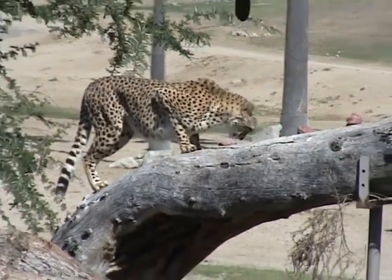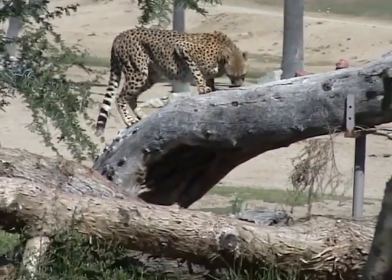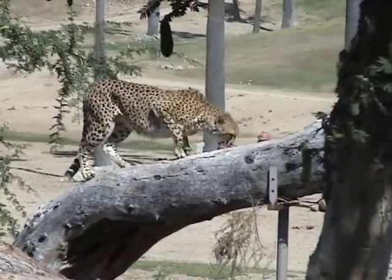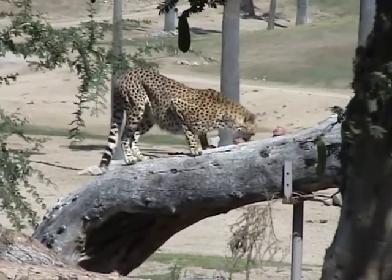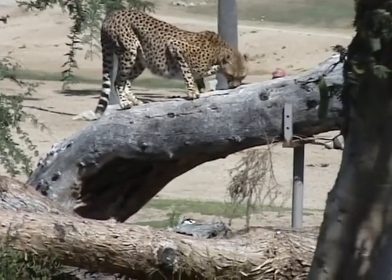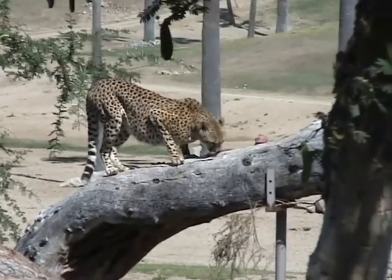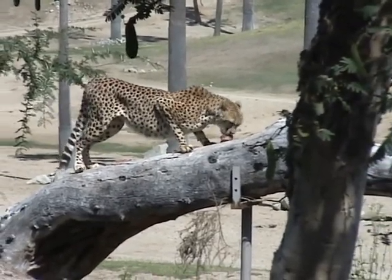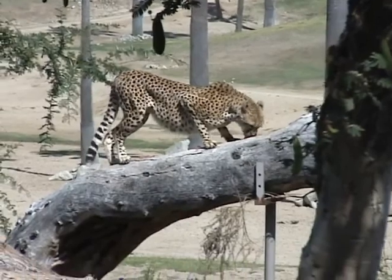And she's been in this exhibit before, but she's only been back with us, like I said, for about a month. Prior to that, she was at our off-exhibit facility, which is where the breeding takes place. We like it to be nice and peaceful, and they are solitary animals by nature. You don't feel bad for her that she's here by herself. Male and female cheetahs would only come together in the wild to mate.